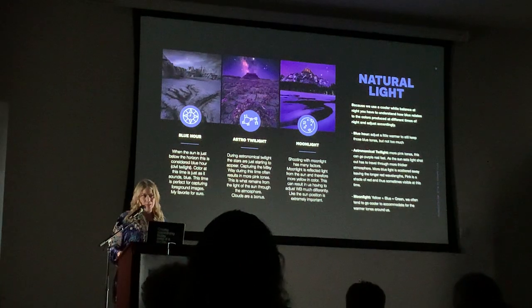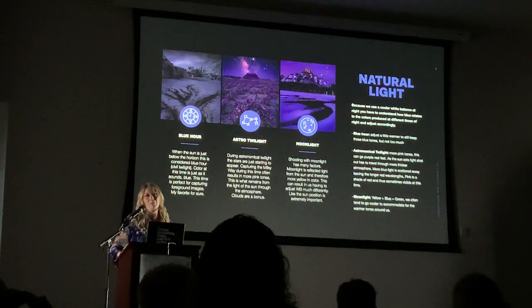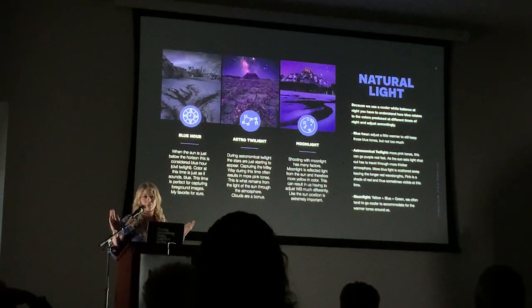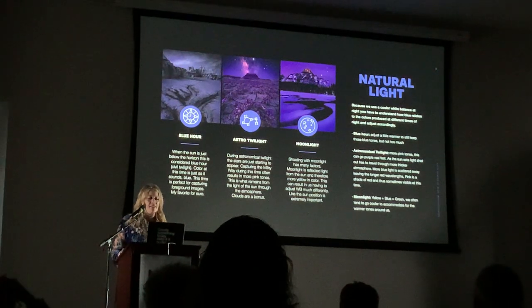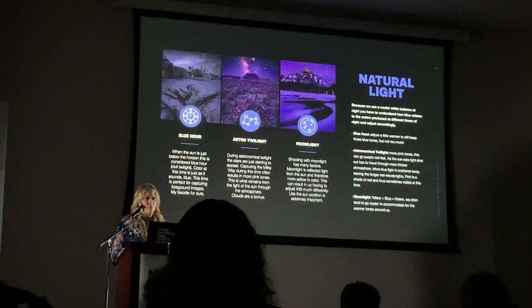Then we have astro twilight or astronomical twilight. And this specifically, in my opinion, relates to the sky and the Milky Way. So during astronomical twilight, the stars are just starting to appear. So this is kind of like the bookends of night. If you look in PhotoPills, it's before nighttime begins and after nighttime ends. And during this time, we often see more pink tones in the Milky Way when we're capturing it.